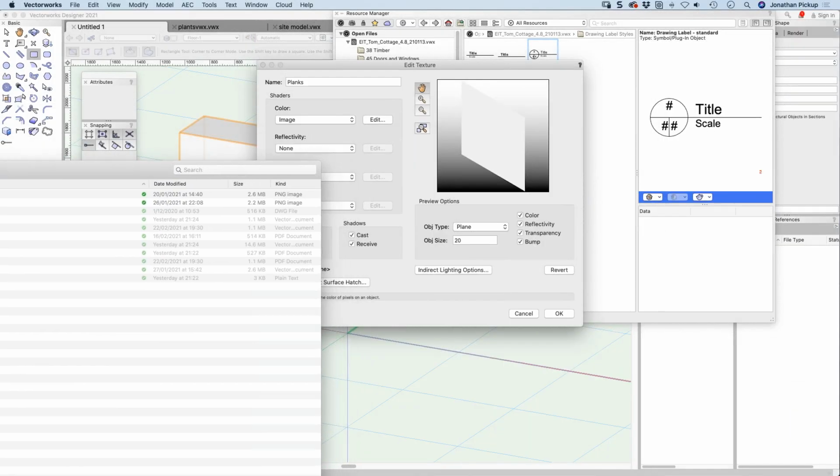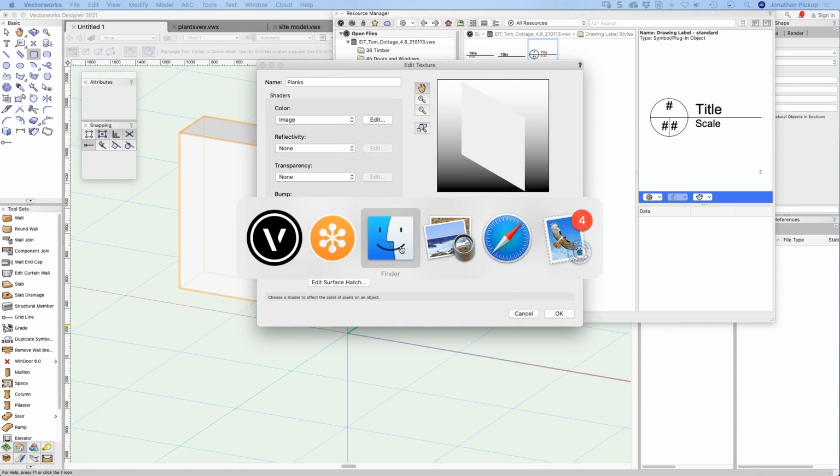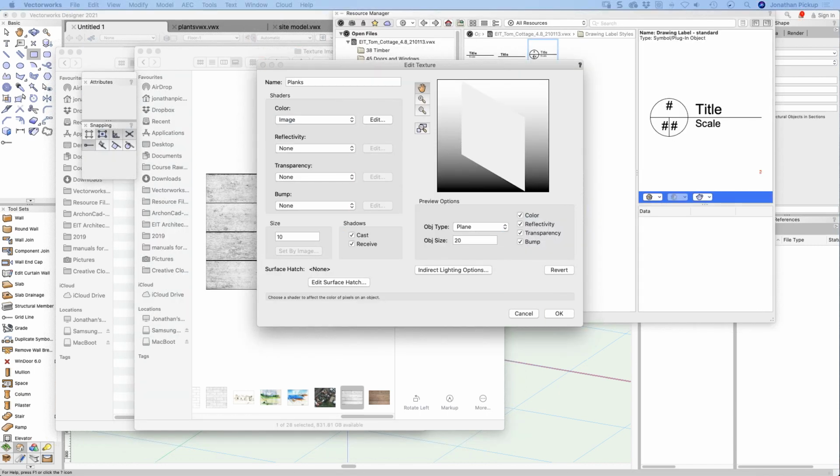there's 4 parts to a texture when you make a texture in Renderworks. So I'm going to create a new resource in my active file, and it's a Renderworks texture, that one there. And there's 4 parts, so this is going to be planks. Planks. So there can be a color. The color can be an image, or it can be a color, so I can choose a color from Vectorworks. Let's go back to color, edit my color. I can choose a color, or I can choose an image.